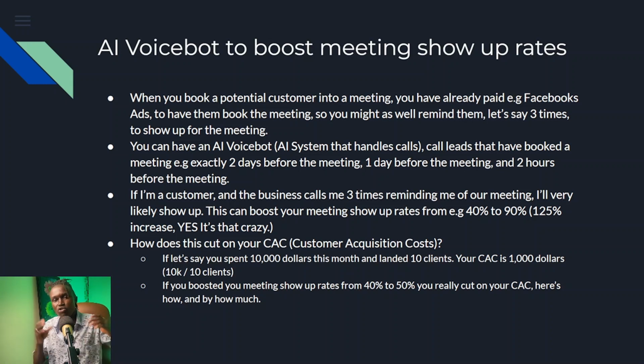If you book in, let's say 25 meetings, but only 10 of them end up showing up, then that's a waste of money because you've booked 25 meetings, but only 10 have showed up. So that is 15 customers that you have paid Mark Zuckerberg so that they actually book in the meeting, but they didn't end up actually showing up for the meeting. So you can see all those costs that you have incurred for the leads that didn't actually end up arriving at the meeting are added on top of the cost of the actual 10 who end up showing up for the meeting. So you can see how this really ramps up your customer acquisition costs.